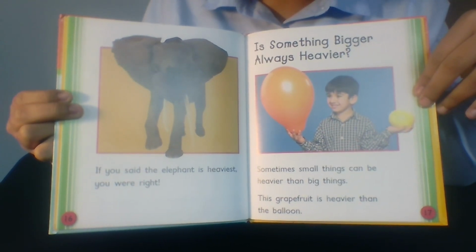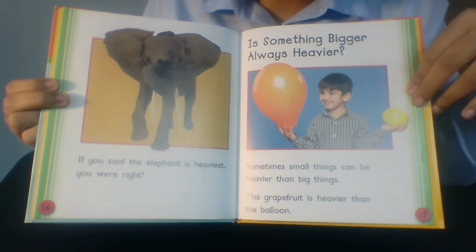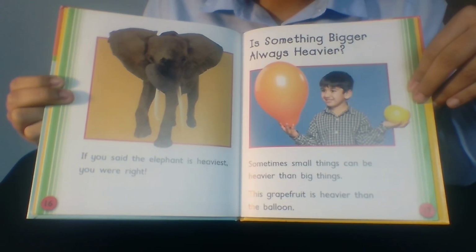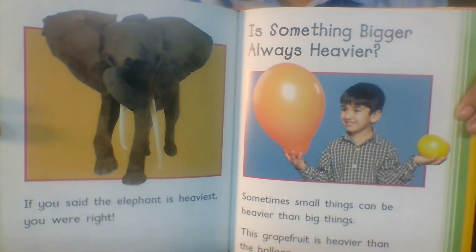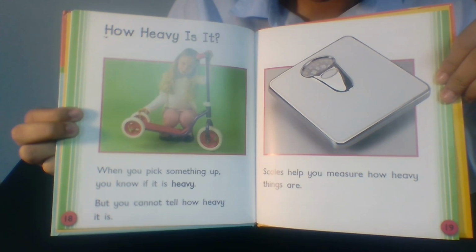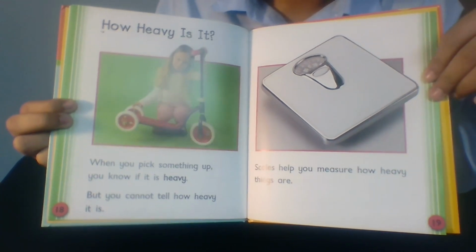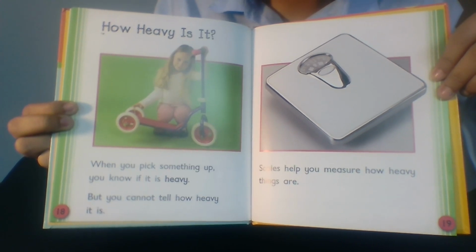Is something bigger always heavier? Sometimes small things can be heavier than big things. This grapefruit is heavier than the balloon. How heavy is it? When you pick something up, you know if it is heavy, but you cannot tell how heavy it is. Scales help you measure how heavy things are.